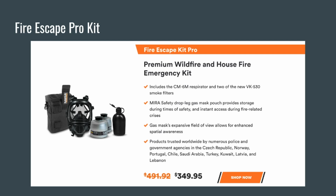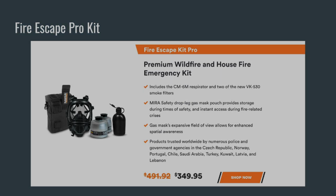The mask has an expansive field of view, giving you enhanced spatial awareness and not blocking your vision when it matters the most. MIRA's products are trusted worldwide by numerous police and government agencies in the Czech Republic, Norway, Portugal, Chile, Saudi Arabia, Turkey, Kuwait, Latvia, and Lebanon.